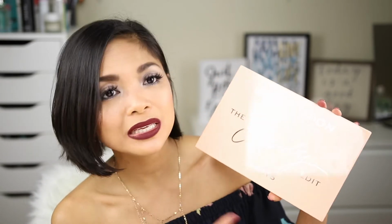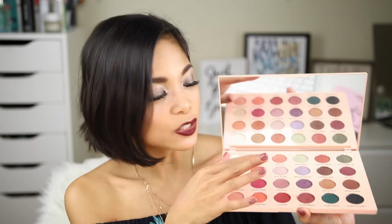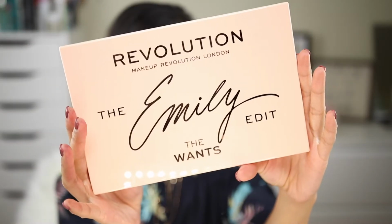So this is the Wants palette, and it's also called the Emily Edit, and I just love the packaging of it. It is plastic packaging, but it's very sturdy, and it has a nice big mirror. That's what we all want, a nice big mirror which you can control, and also put in your vanity, right? It does have 24 shades of matte, shimmer, and metallic shades.